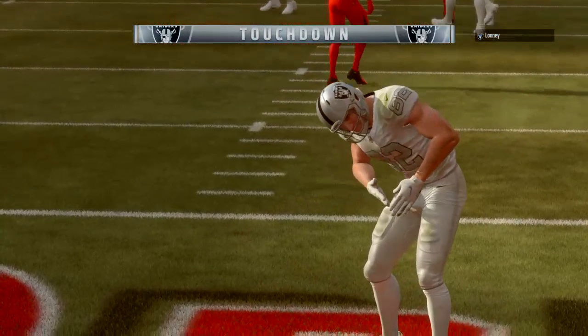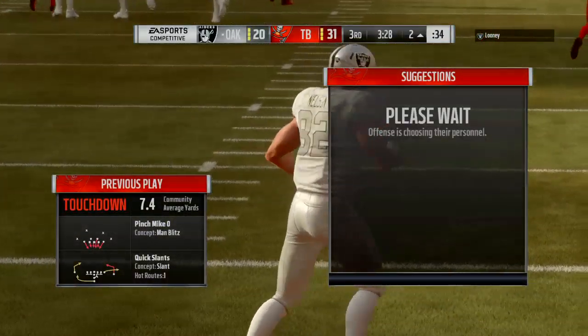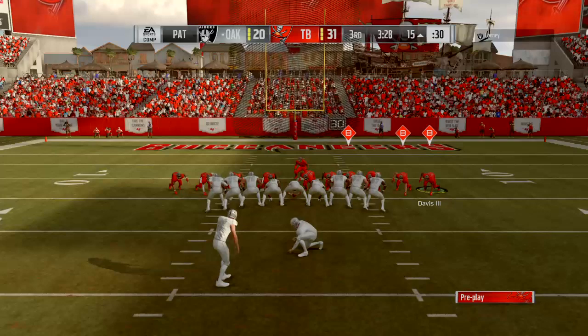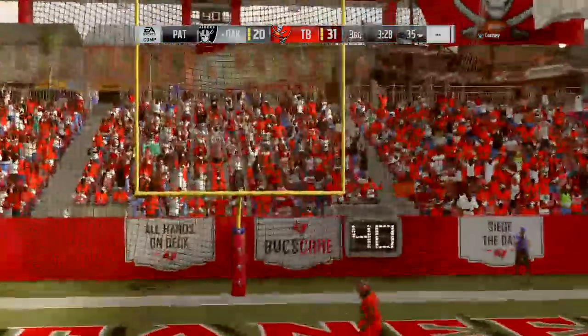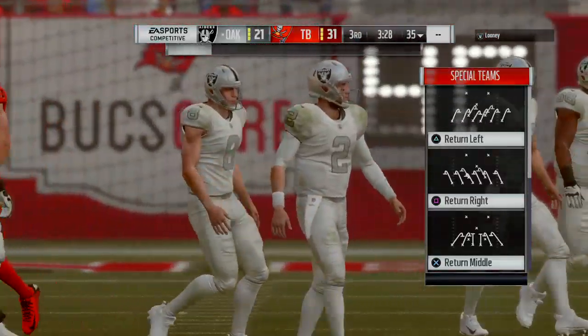And he'll take it into the end zone for a Raider touchdown. Jordy Nelson, his 2nd touchdown of the afternoon. And the Raiders get a score closer. Extra point by Carlson, up and good. And that will get them 1 closer.